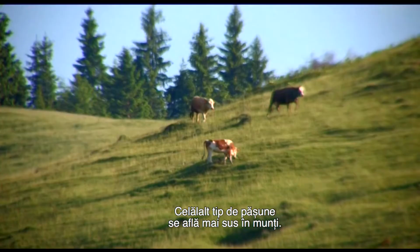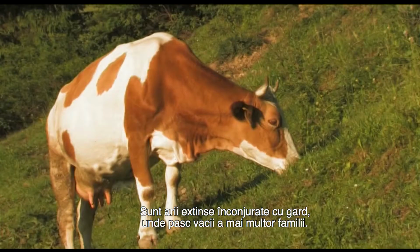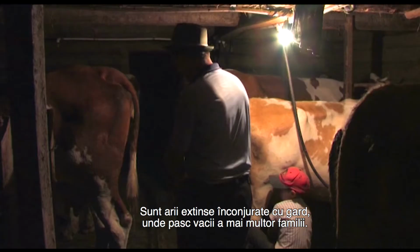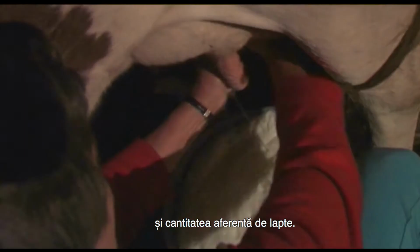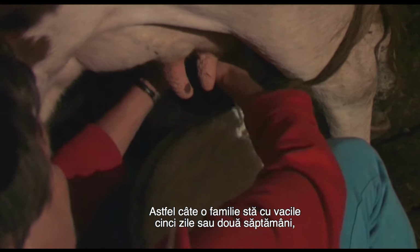There are higher mountain pastures from which cows do not return home to the village each day. These are higher up in the mountains, a large area is fenced, and the cows of several families graze there. All the cows are kept in one stable. Families take turns milking for a period of time, which depends on how many cows they own and how much milk they yield. The family keeps the milk from this period.